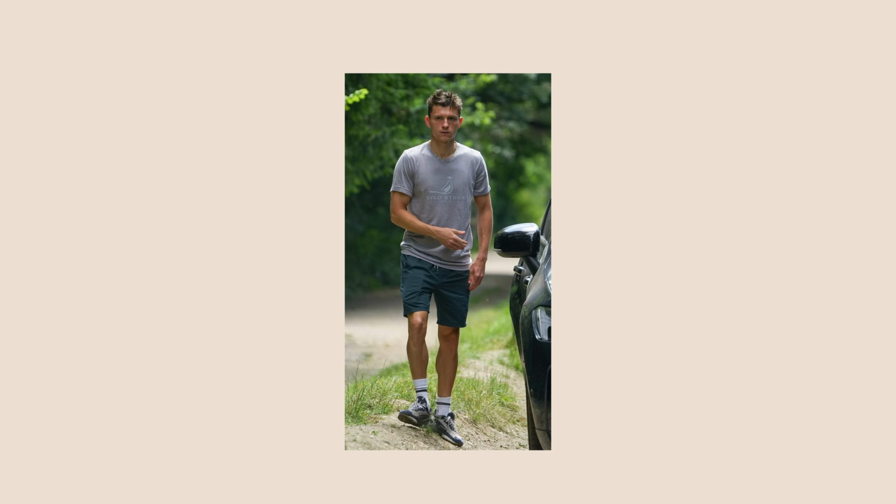If you're one of my short kings, if you wear shorts that pass your knees, it's going to make your legs look even shorter. So for my short kings, I'd recommend going with at least a 7-inch length.